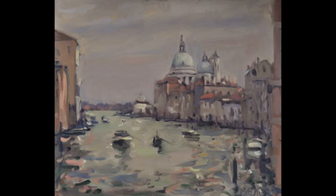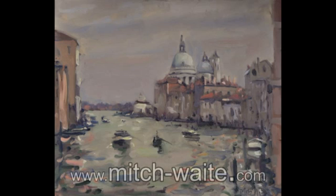I think I've probably made it look quite busy compared to the view that you've just seen, but that's something to do with standing there, and it feels very busy to be there.